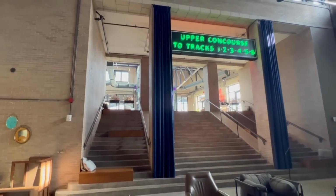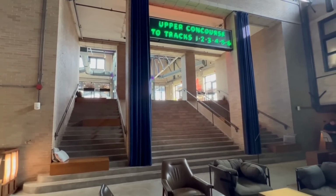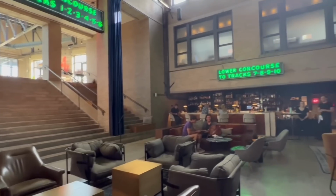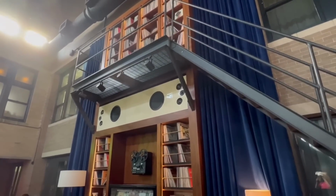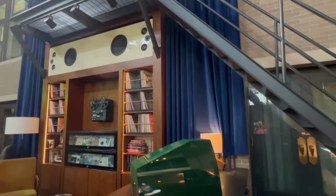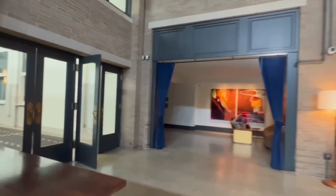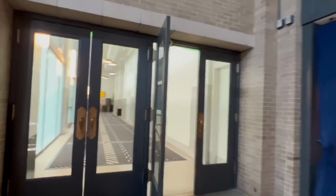Okay, we are now down on the lower level. Again, just kind of showing off just the way it looks. You're coming out. The bar is now open. It is open during the evening. Lots of records. Always music going on throughout here. I did want to show off some of the event space. I don't think anything's going on tonight, so I'm going to scope it out.